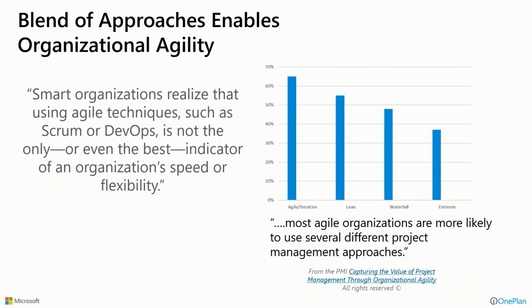Now, this is supported by the Project Management Institute, which says that smart organizations realize that using agile techniques such as Scrum or DevOps is not the only or even the best indicator of an organization's speed or flexibility, and that most organizations are more than likely to use several different project management approaches. And we find that to be true.